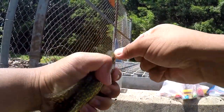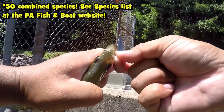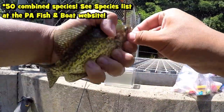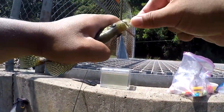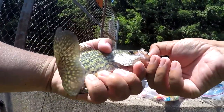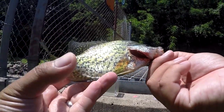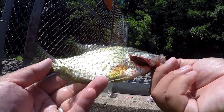Pennsylvania doesn't have a minimum size for black crappie. It is 50 a day, right? And crappie is one of my father's favorite species to eat. Not to mention that this one's got the mouth all mangled. Look, it's bleeding from the side. I think I'm going to take this one here for dinner for my parents, you know, nice little crappie.